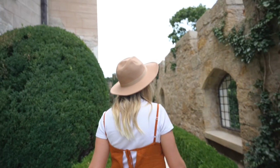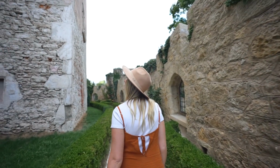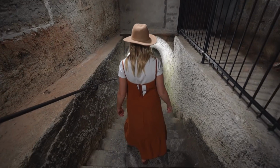We've just come from the top of the castle down to the courtyard. It's so nice, there's vines growing on the walls. It's really well kept as well. So the last part of the tour takes you 26 meters down into the bottom of the well.